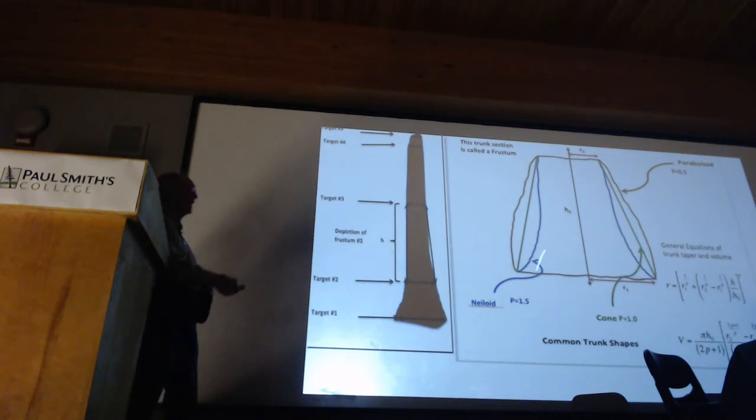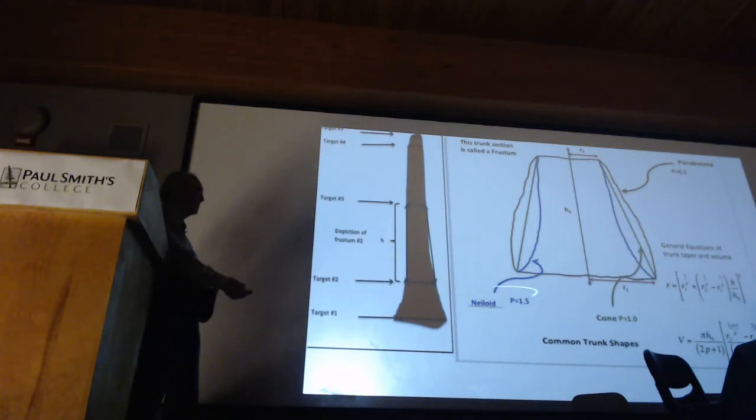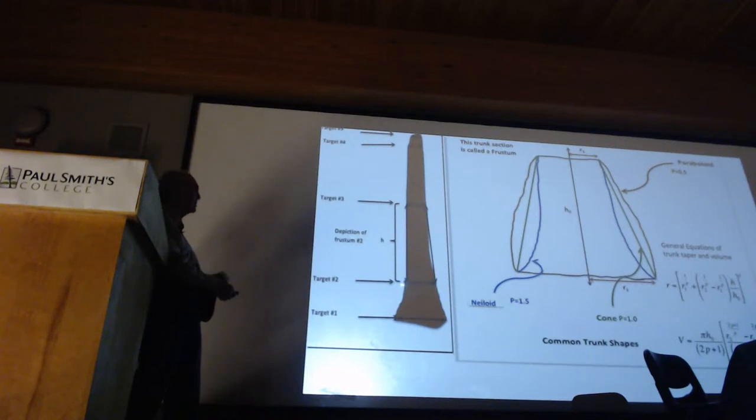And then model the sections of the trunk through some kind of geometrical solid, which we would call a frustum, a mathematical term. We would treat the shape of the trunk, if on the inside the curve is concave, as a neiloid shape. If it's a straight line, that would be a conical shape. If there's a bulge here, it would be a paraboloid shape. And so we can mathematically compute how much volume is in each of these sections that we measure. All we have to do is get the right measurements at these points.